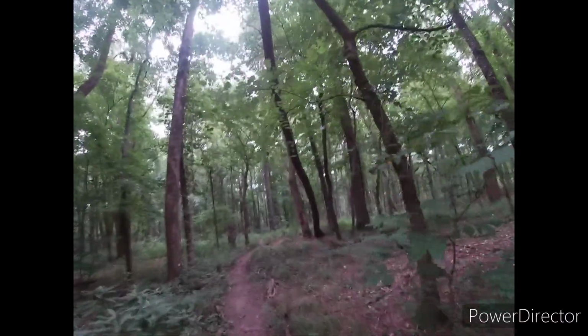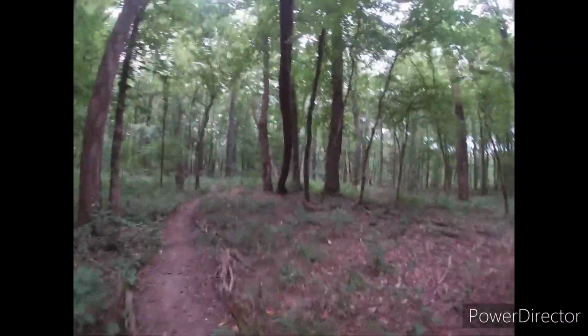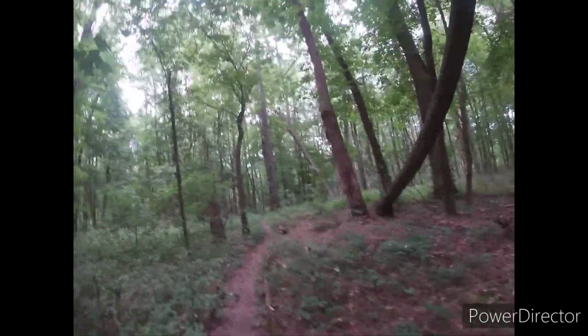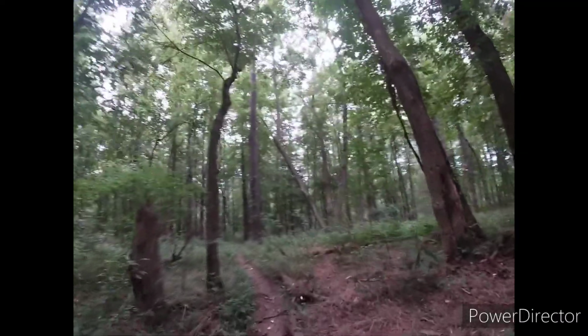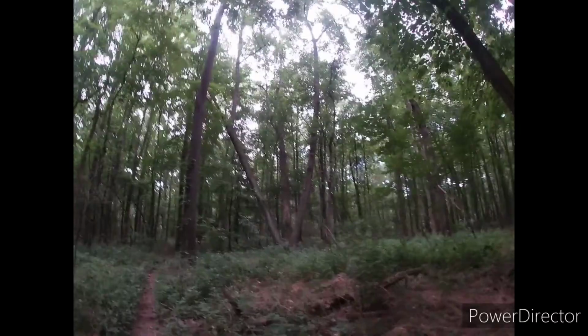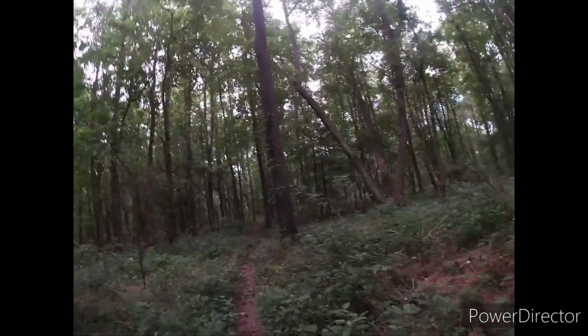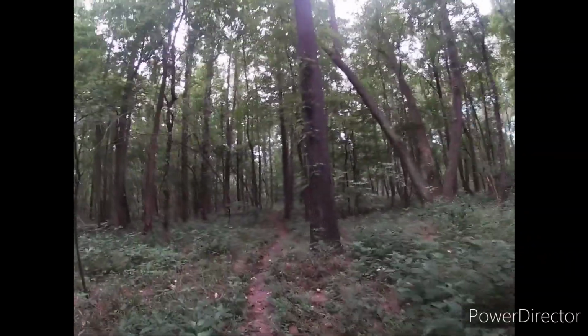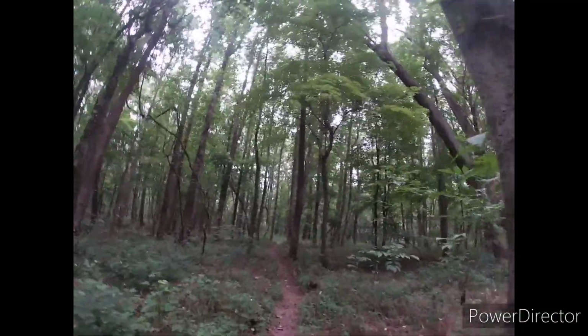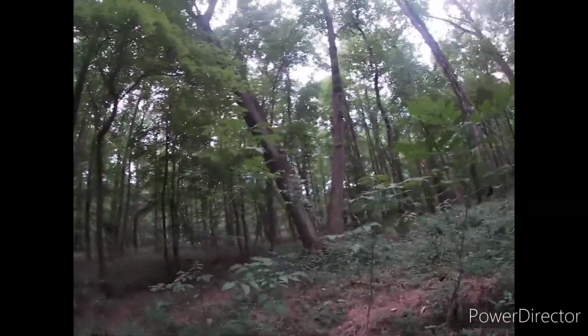Yeah, I think this is just gonna loop us back around. I think that sign that I saw was just a sign area. I don't think the trail continued that way, just because of the side that we came in on. We've been closer to the tracks, and then this is closer towards the road a little bit.